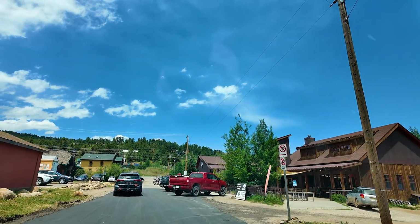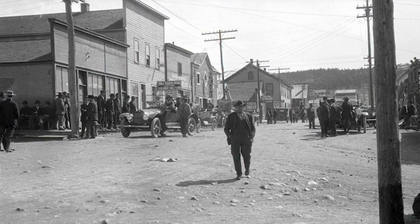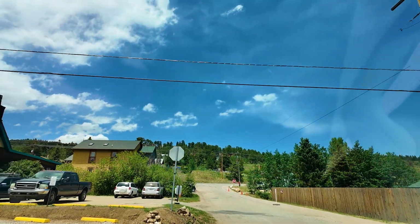There's also a big artistic community in Nederland. In fact, there was a big recording studio at one time in the 70s near Caribou as well. There are all sorts of artists in this town, musicians, writers. Boulder's the same exact way, which is right down the hill, about 30 minutes from Nederland driving.